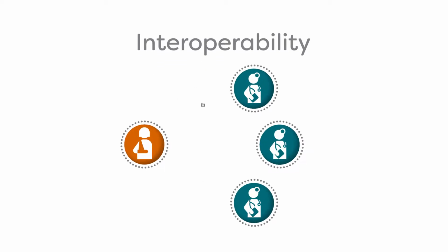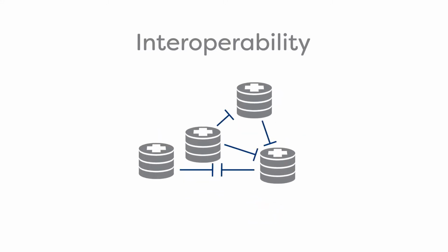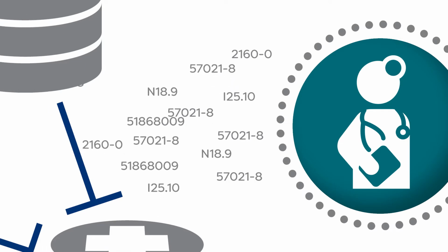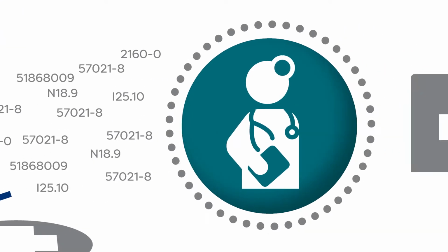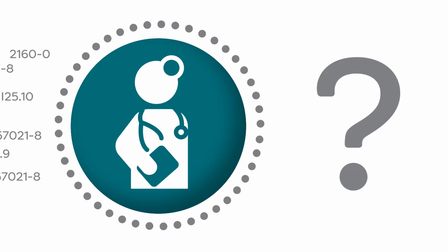To deliver the best patient care, all care team members must have access to a patient's complete medical history at the point of care. But a lack of interoperability between disparate systems makes it difficult for providers to exchange critical patient data. And even when information is shared, it's poorly organized and redundant. As a result, providers struggle to identify and interpret the medical information they need when they need it.